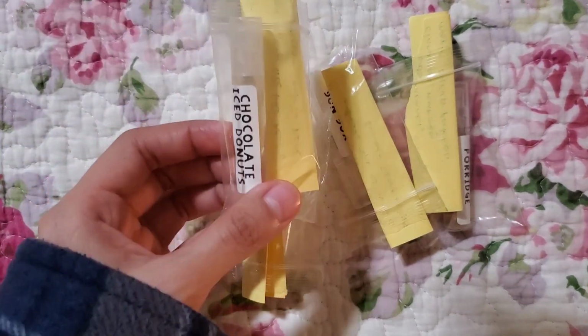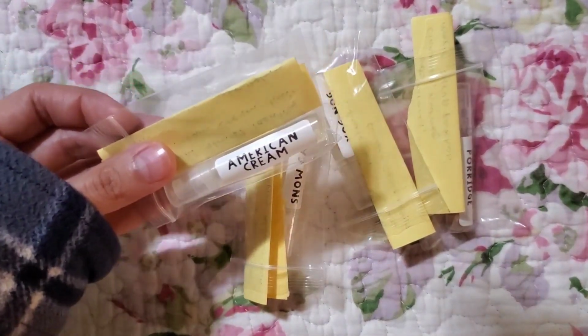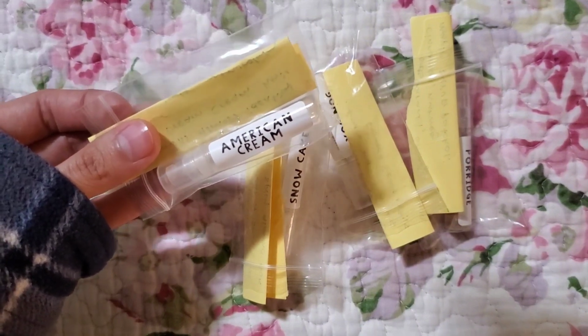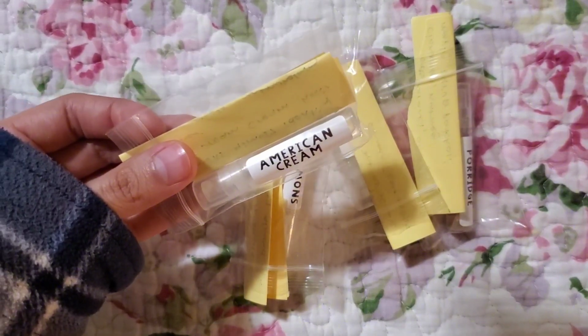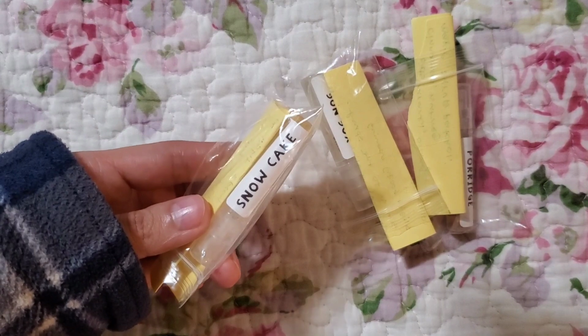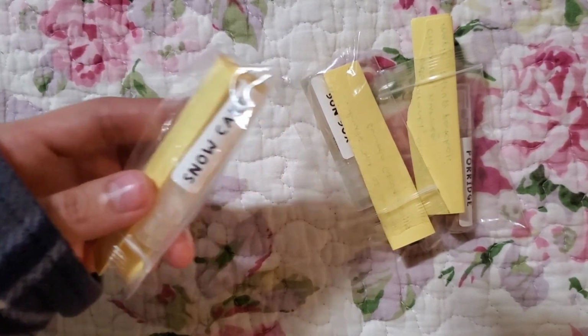Chocolate Iced Donuts, not Lush, but I don't like it. American Cream was nice. I feel like it's very spot on. A bit light. It does wear closer to the skin than the original American Cream perfume. I don't care for the scent enough to get a full size of it though. So there's that one. Snow Cake. I think I just realized that I don't really like marzipan and I wanted something sweeter and less spicy.